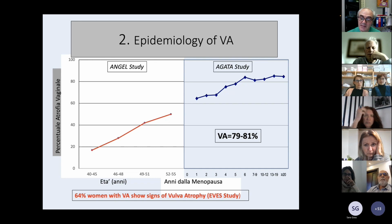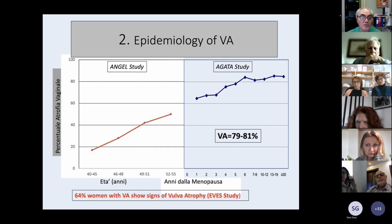And in the second study, we looked at the prevalence of these symptoms of vaginal atrophy in perimenopausal, in younger women, through the menopausal transition. And you can see here that it is not really a rare event, even in younger women 40 to 45 years of age, we already have 18% prevalence of vaginal atrophy, to reach the values observed in the first year after the menopause.